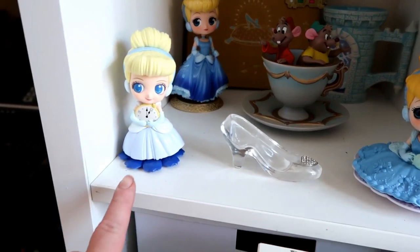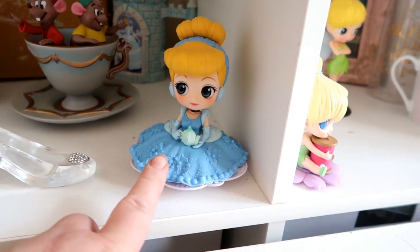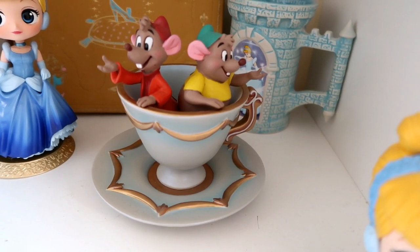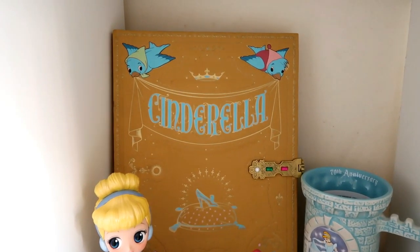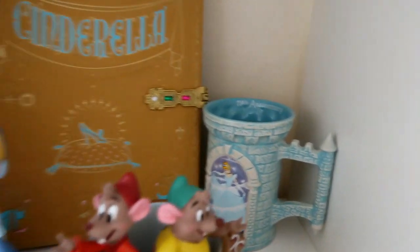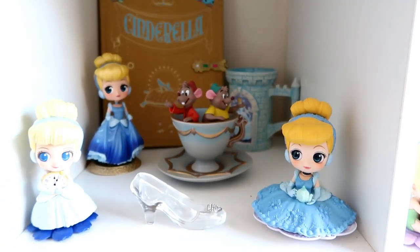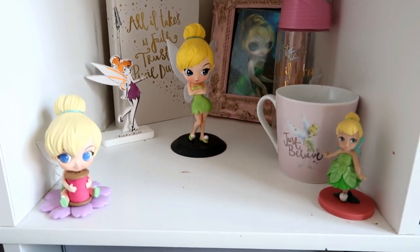And if we come down here, I have my Cinderella shelf. So at the front here we have a little sweet tiny Cinderella, we have a little glass slipper, we have my Sugar Girly Cinderella, we have the Gus and Jaq trinket dish from Disney Store, I have another Cinderella cute posket, I have the replica Cinderella journal from Disney Store, and I have the Castle Cinderella mug as well from Disney Store. So that is my Cinderella shelf. Absolutely love that one.